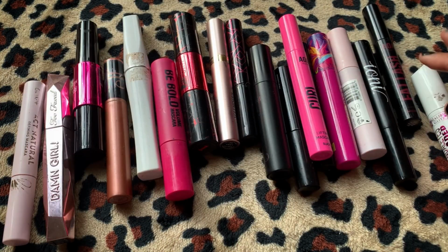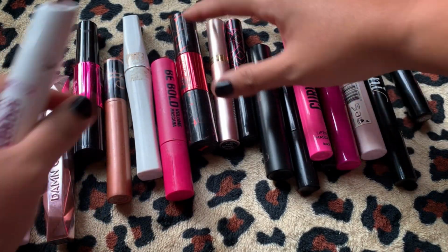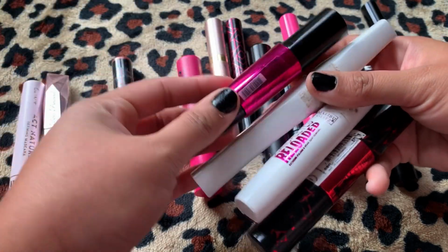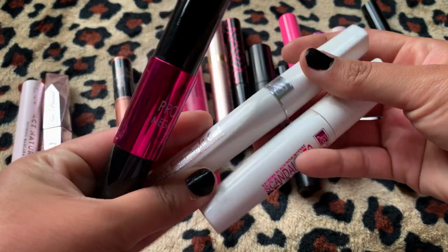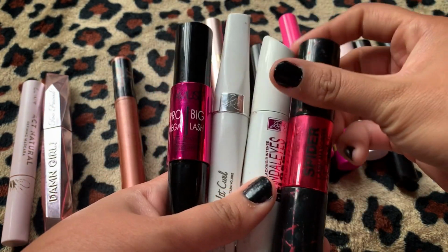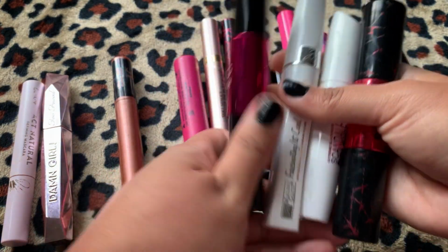So we have a total of 18 mascaras here. I'm gonna go ahead and pull the ones that I know are from Shein that I didn't enjoy. I'll just tackle those first. Malibu Glitz I wouldn't repurchase. This one either. A lot of them I wouldn't, besides my AOA Studio Fat Lash, because these were just kind of mediocre compared to that one. So yeah, didn't really love these.